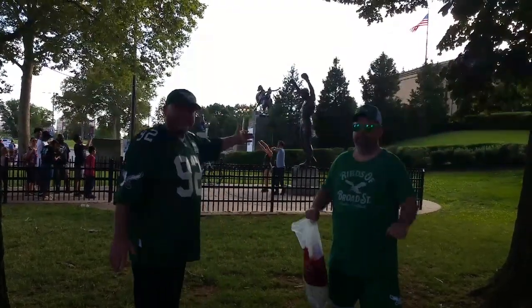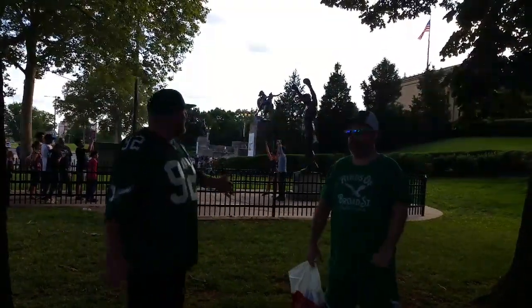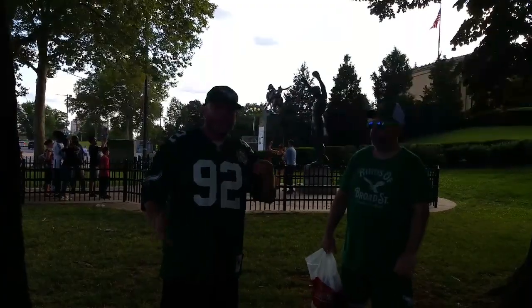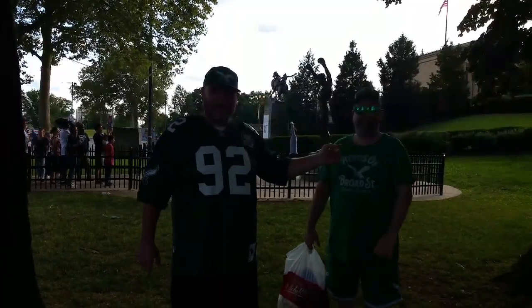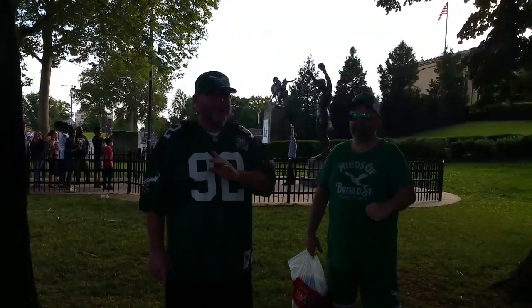Right in front of the Rocky statue. We're here on location at the Art Museum, made famous by Rocky running the stairs. My fat ass will not be running any stairs, so you will not be seeing me gassed. This fool wanted to go take the stairs first. Hell no. Not having it, Captain.